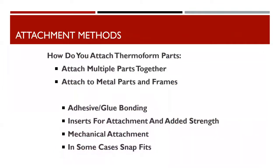So after we formed our parts, how are they attached? How are multiple thermoform parts mated to each other? How are parts attached to metal parts and to frames? Well, we've got adhesive with glues and bonding. We've got inserts for attachment and added strength that can be bonded in and attached to the parts, mechanical attachments, nuts and bolts, and in some cases, a snap fit.